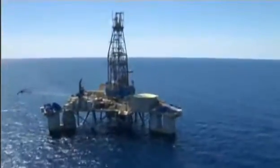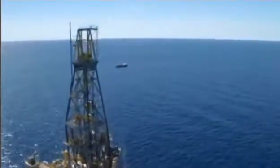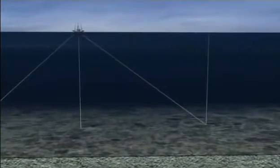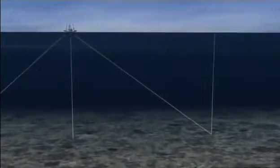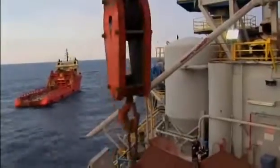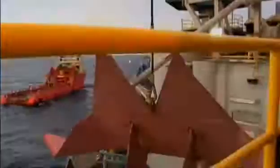The rig is in place over a potential oil field. But the drilling can't begin yet. First, the rig has to be tied to the seabed by 9 enormous anchors. It's a risky operation. When you're working with machines this big in waters this deep, nothing's easy and everything's dangerous.